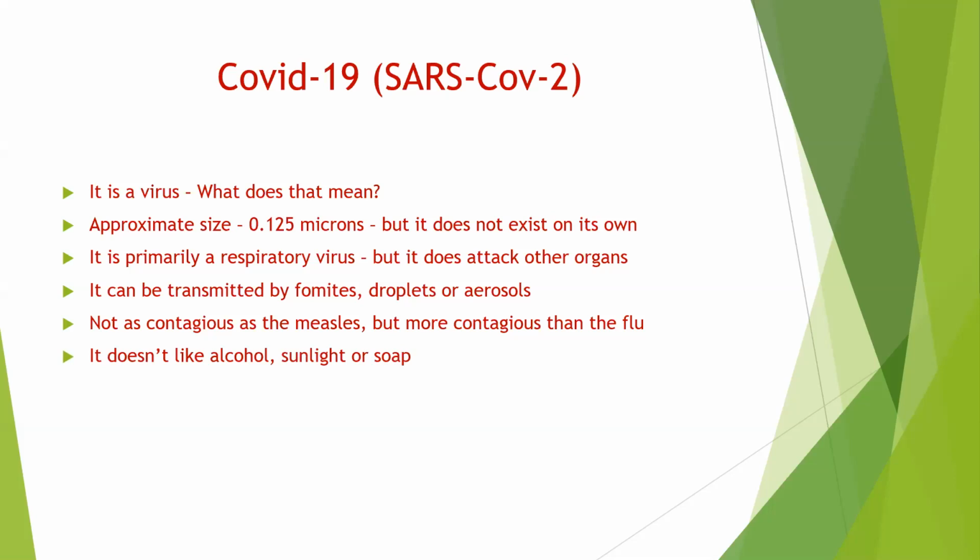It doesn't like alcohol. That doesn't mean that you can go out and have an extra beer and think you're not going to be exposed to COVID-19. We're talking about alcohol as in solutions to clean your hands or clean surfaces. Doesn't like sunlight or soap. It's interesting. They've found that you can actually clean a mask by leaving it outside in the sun for a day, and all of the virus is dead.